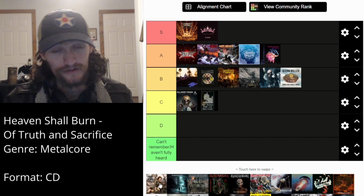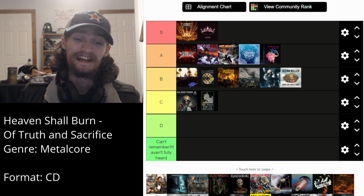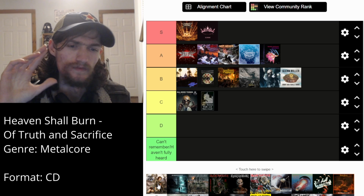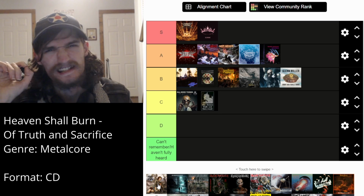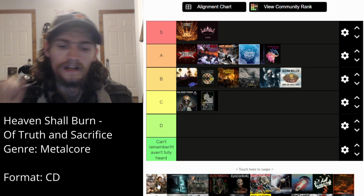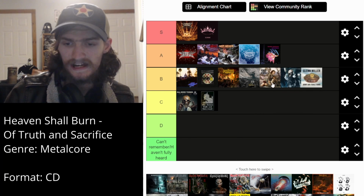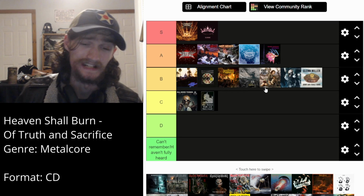Then, next up, another radical shift, Heaven Shall Burn, Of Truth and Sacrifice. This is a good one, but I'm not sure where to put it, because I really like this album, and I think it achieved what it was trying to do beautifully, but I don't really listen to them much anymore at all. I'm gonna put it right here. I think that's good for it. I don't like it as much as 1914 anymore. That's still a really good album, though.